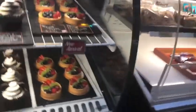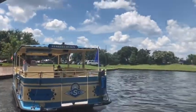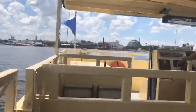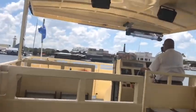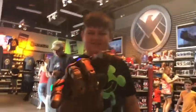Cool. All right, guys, we got a full place of cupcakes, cakes, fruit tarts, cannoli. And there's a boat that we are getting on. Let's go, guys. And how cool is that? The Infinity Goblet. Look at me. I'll take pictures. How cool is this? Kyle got the Infinity Goblet. So, we just went to the Marvel store. That Infinity Goblet is so cool.